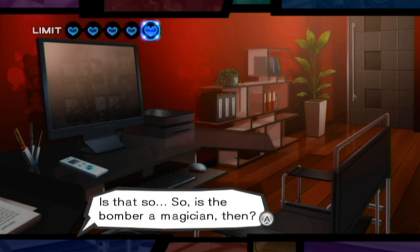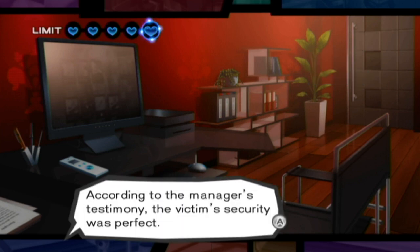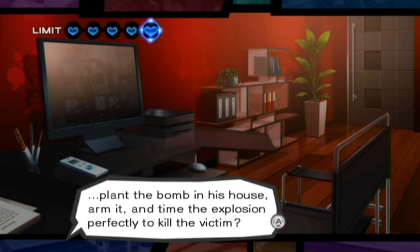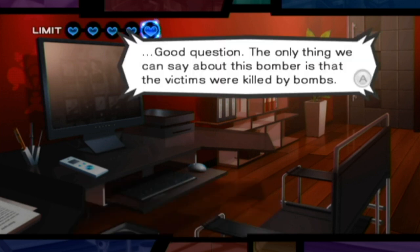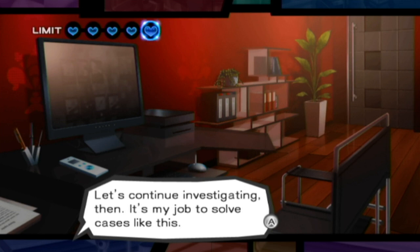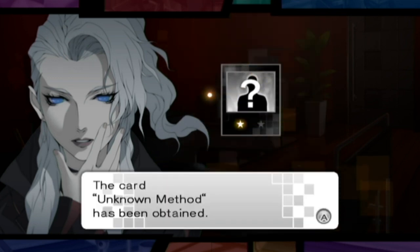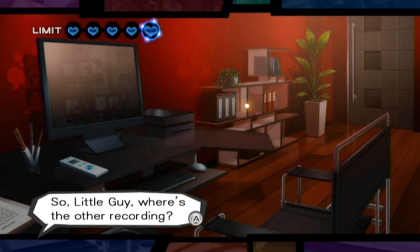Is that so? So, is the bomber a magician then? Huh? According to the manager's testimony, the victim's security was perfect. How did this so-called revolutionary plant the bomb in his house, arm it, and time the explosion perfectly to kill the victim? Good question. The only thing we can say about this bomber is that the victims were killed by bombs. Well, let's continue investigating then. It's my job to solve cases like this. Well, at the very least, we have an unknown method.